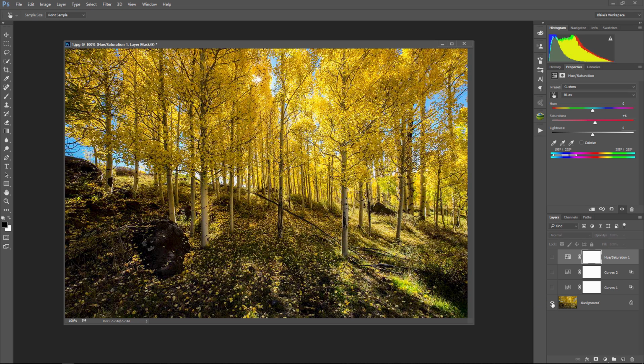So not very big differences. These are very small, minute differences. Here's the before and here's the after. Just very small and minute things that can help the contrast push and pull the eye throughout what's already a great photograph.